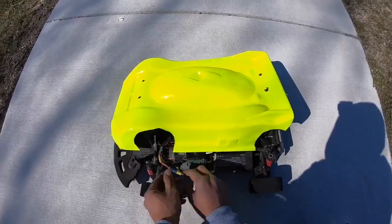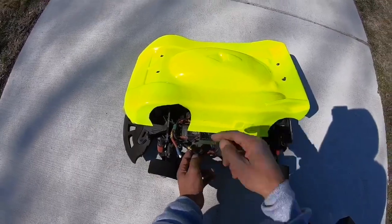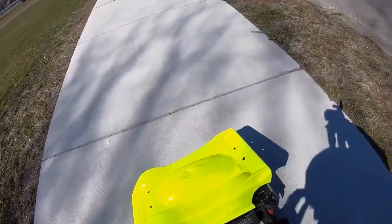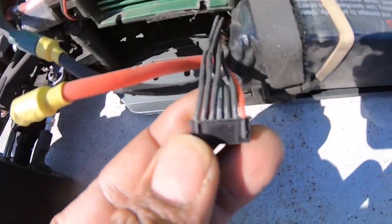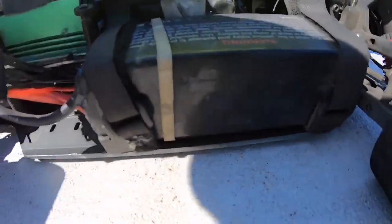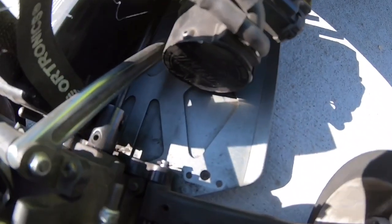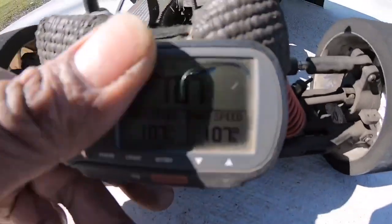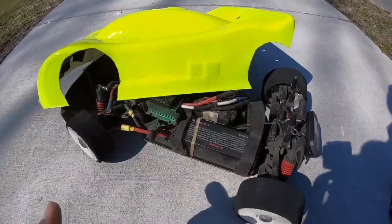Show y'all this 6S. Y'all can count the wires. One battery. Same motor I told y'all I had in there, that HPI torque motor. 107. So now I think I'm gonna run this motor probably again on 8S, so y'all stay tuned for that.